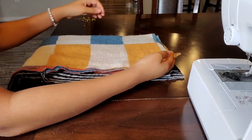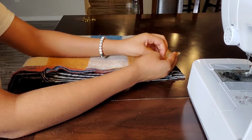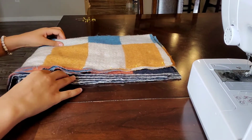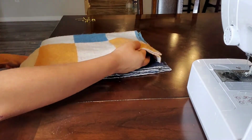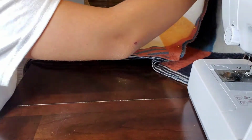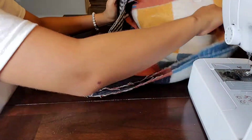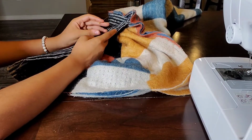So I also want to point out again that it is very important that those middle seams where the crotch area is line up before you sew these. So what I start with is I start and pin from the crotch up instead of from the top waist part around, if that makes sense, because that crotch area is so crucial to make sure that the pants are even when you actually wear them.